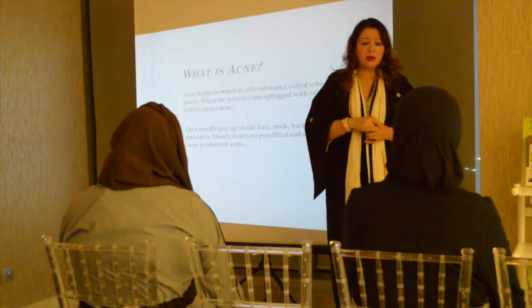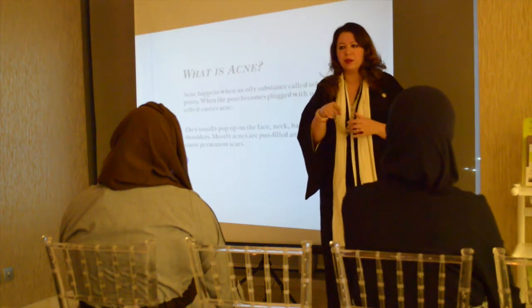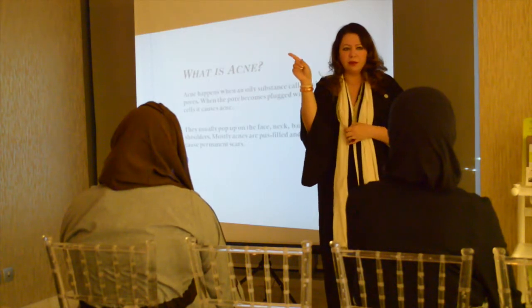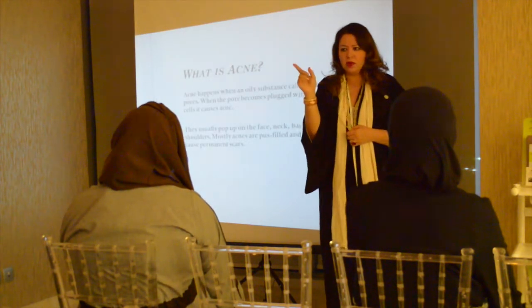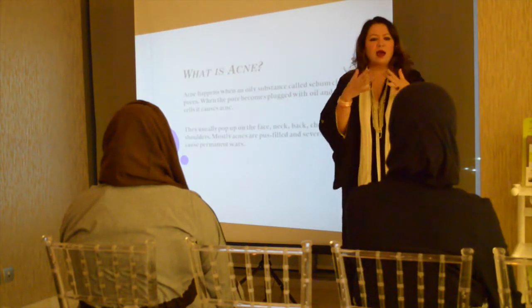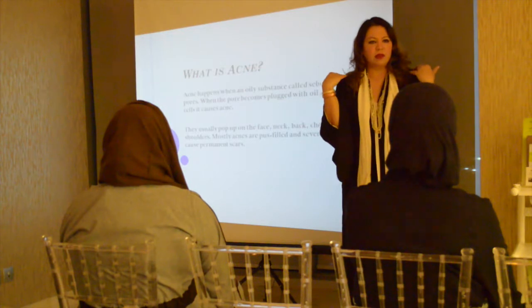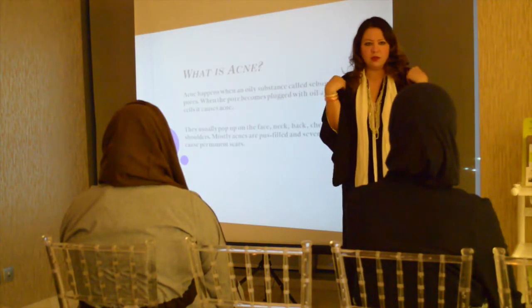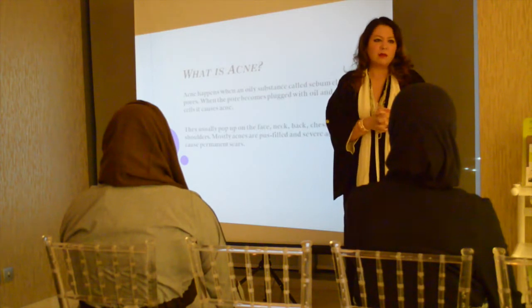I get a lot of people asking me, saying that I'm an adult, I'm not a teenager anymore, why do I have it? Some people continue to have this problem because we have sex hormones. Where are the common areas that you see them? You see them on the face. Some people have it on the chest, some people have it on the upper back, and some people have it full on back and shoulders. These are the most common areas where they have it.